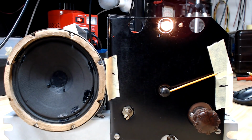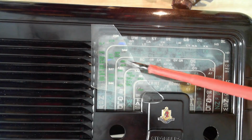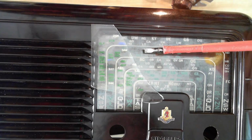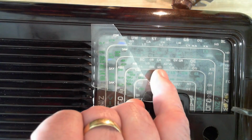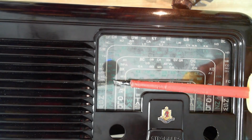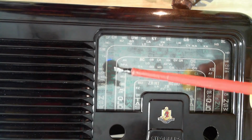Unless, hang on. Okay, here's the old broken glass. I've overlaid it on top of the new glass. This new glass is from a later model, so it's different. And there's 3XY where I lined up the other day. And here's 3XY here. Hard to see, but that's it there. So there's a good centimetre difference there. So that's what's going on.